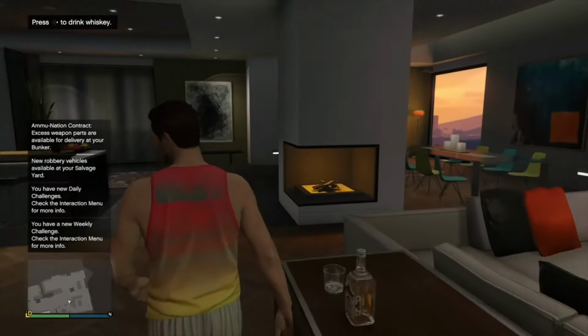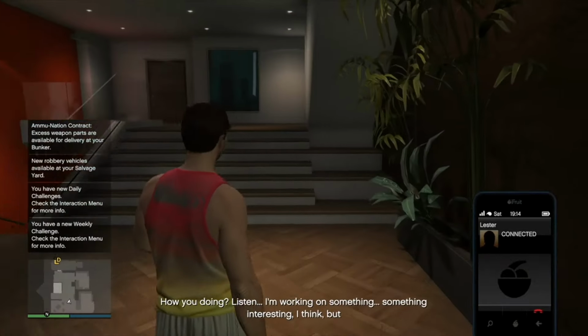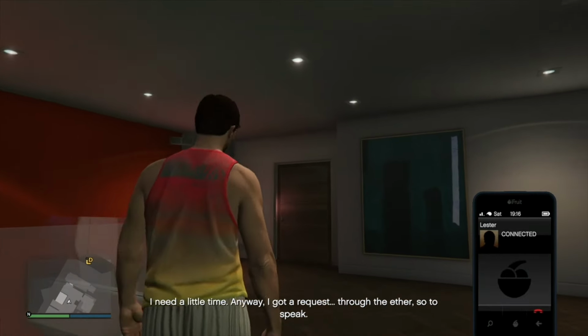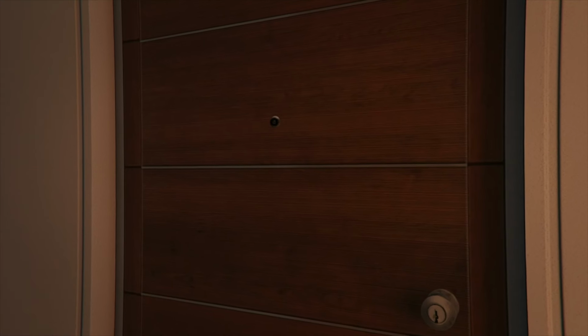Today we are talking about the 9K-111 Fagot, a Russian anti-tank weapon. More specifically, it is a second-generation, tube-launched, semi-automatic, command-to-line-of-sight, wire-guided anti-tank missile system.